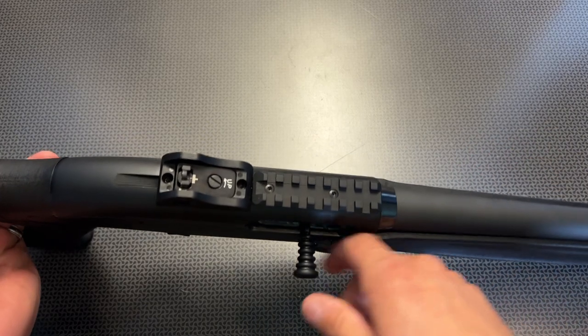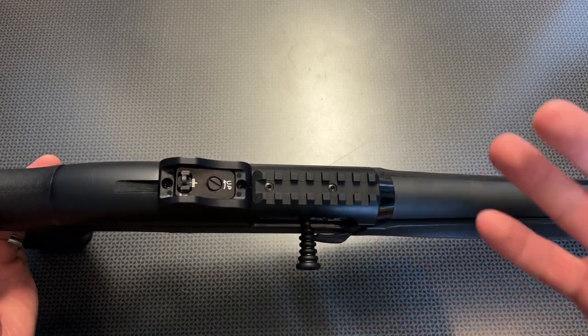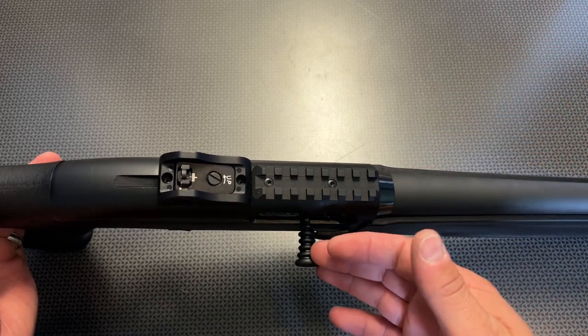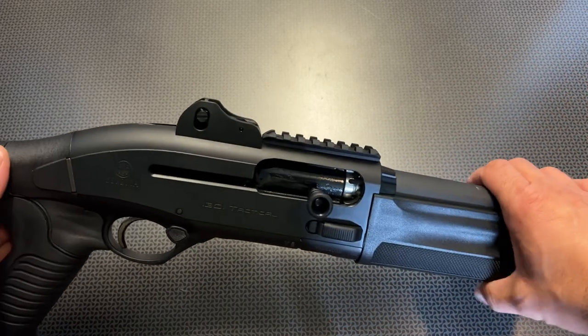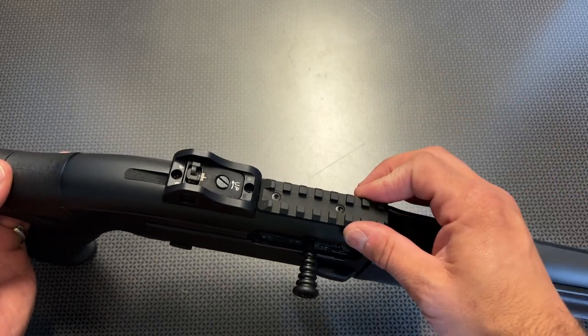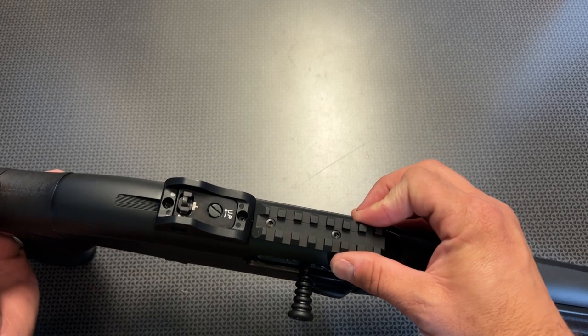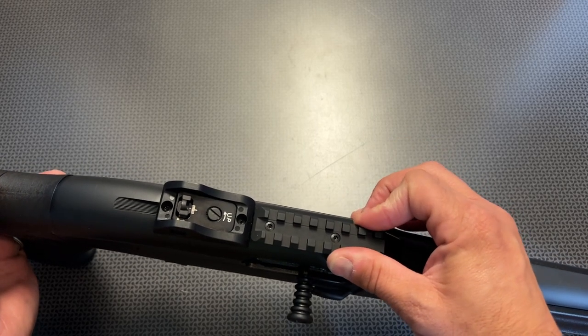It also has an extended and tapered charging handle. Just well thought out, elegantly designed. It works out great. It also combines a ghost ring rear sight with a pick rail. Nothing walked loose. It functioned great. I'm about 300 rounds in with no failures whatsoever, and I expect this to last a lifetime.